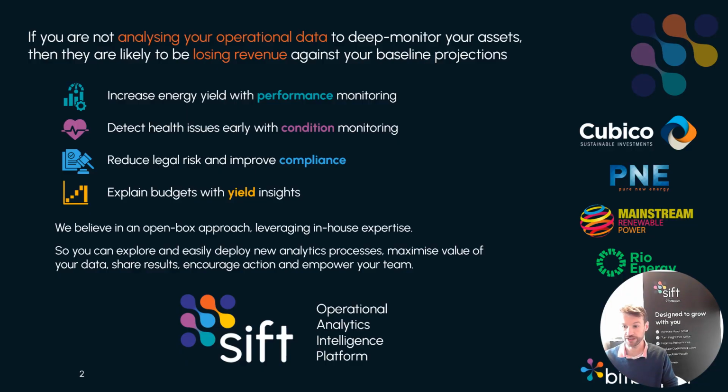So firstly, just to introduce the problem that Bitbloom is solving. If you're not analysing your operational data to deep monitor your assets, you're likely losing revenue in one way or another. By analysing that data, you can increase yields due to efficiency issues with performance monitoring. You can detect health issues early to reduce downtime, and that's condition monitoring. You can make sure you're meeting appropriate regulations, and you can help explain your budgets with yield insights.